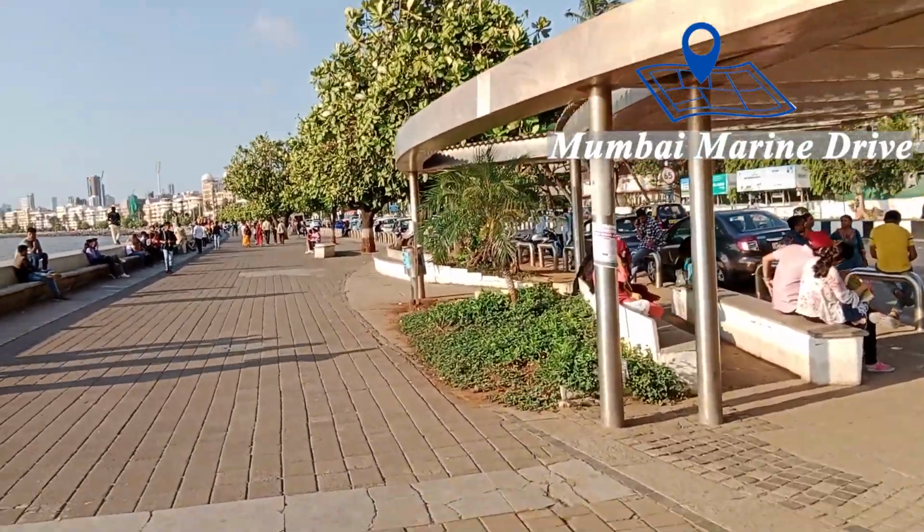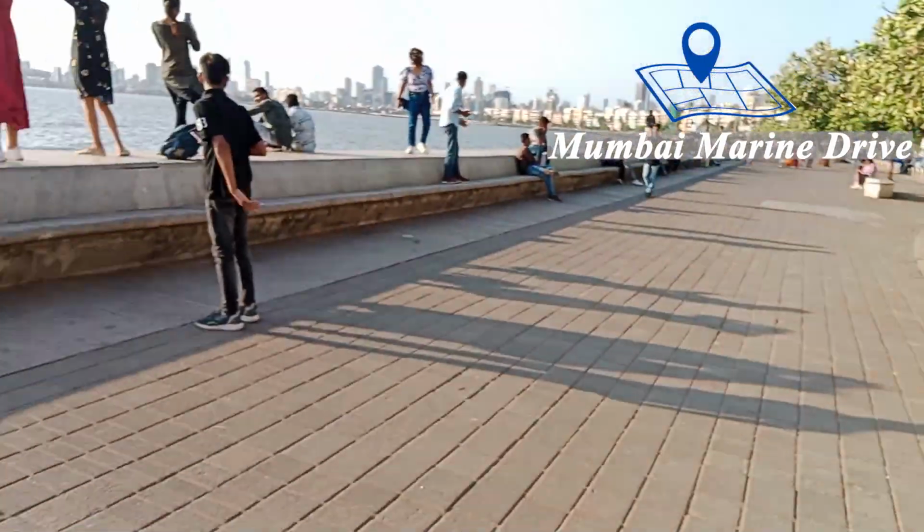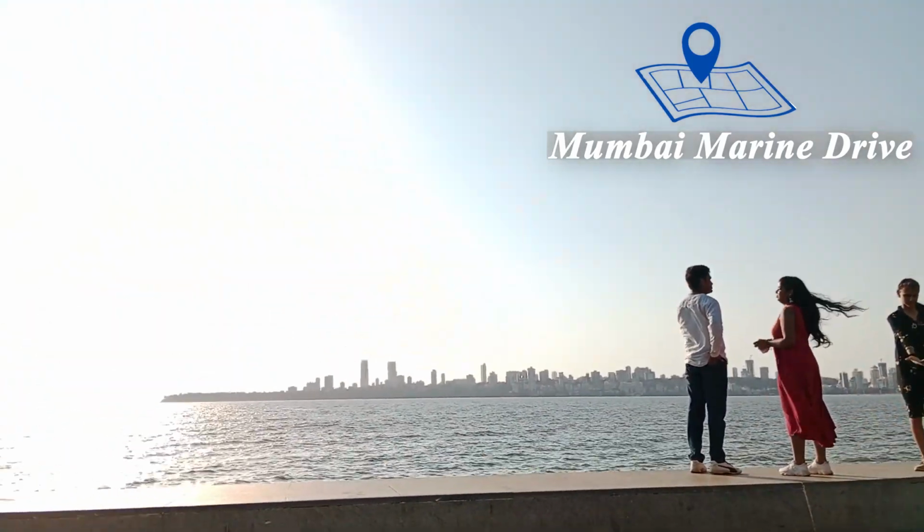Mumbai Marine Drive is 3.6 kilometers long, and it follows the Art Deco architectural style through its buildings and edifices.